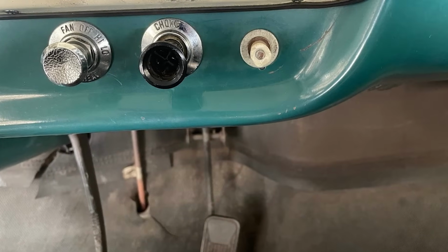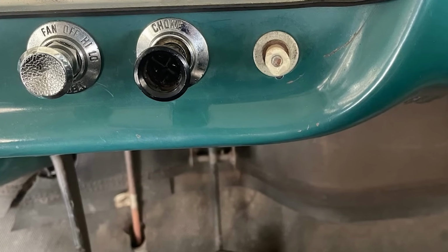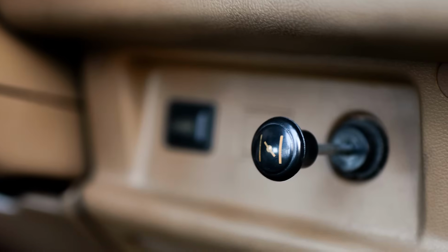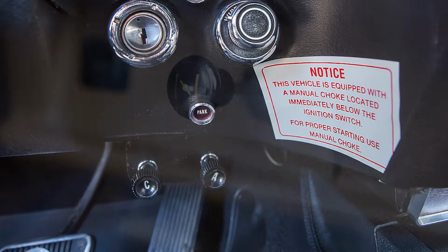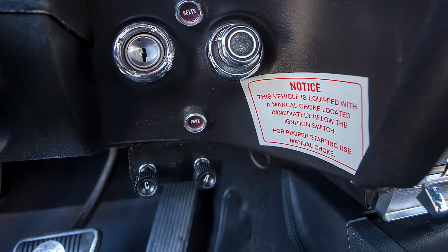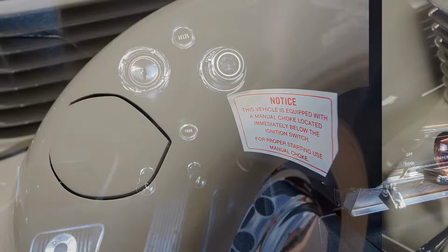The manual choke, a relic from the carburetor era which we also don't find on cars anymore. Drivers had to manually adjust the choke to regulate the air-fuel mixture for a smooth cold start. With the rise of electronic engine controls and fuel injection, the manual choke became obsolete, and today's cars automatically handle the cold start process without any input from the driver.